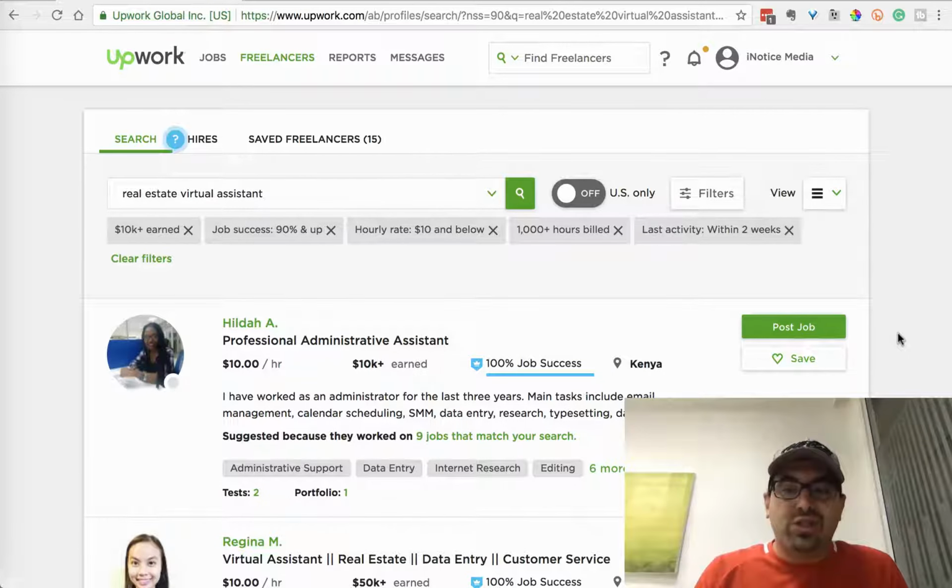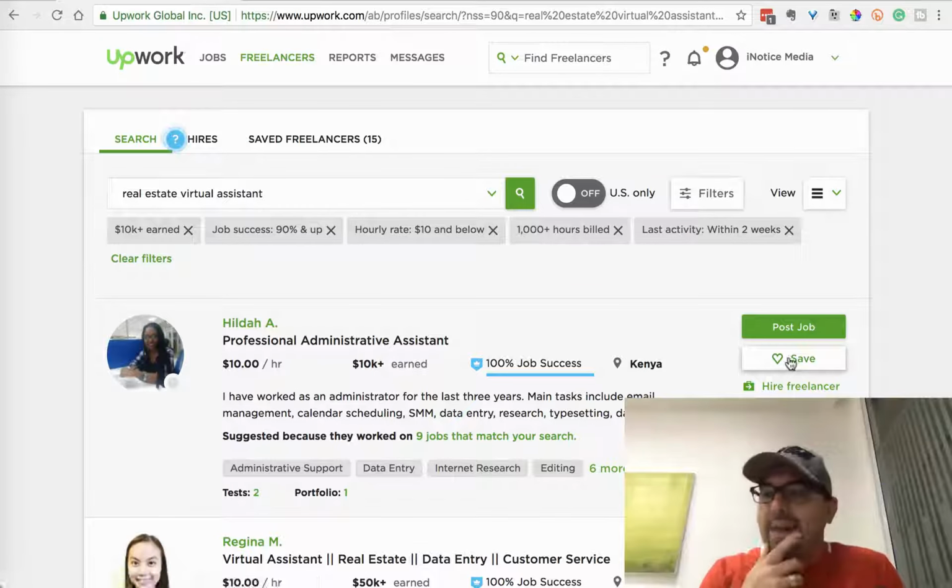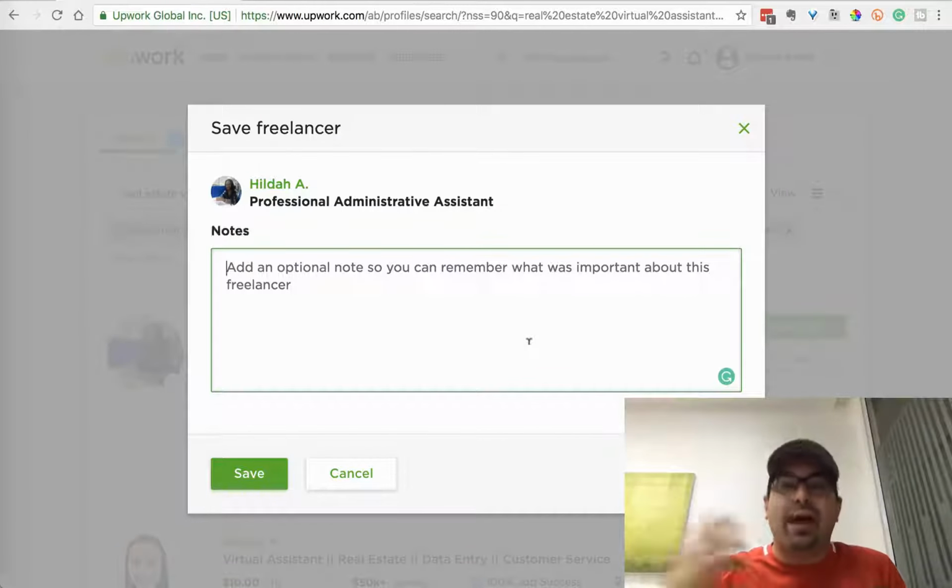where it says post job or hire freelancer. I want to tell you the difference between the two. Posting a job is asking them if they want to come to the job that you've already created. Under this tab, posting a job is if you want to put it out there. Imagine you just posted an ad to hire people and they are all going to respond to your ad. That's posting a job.